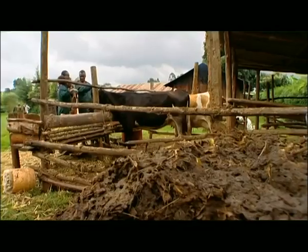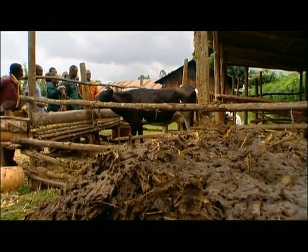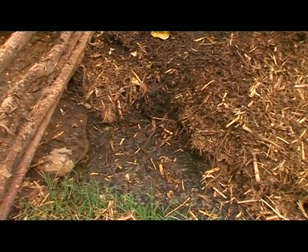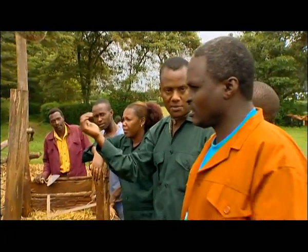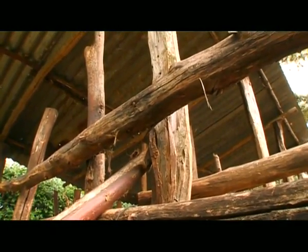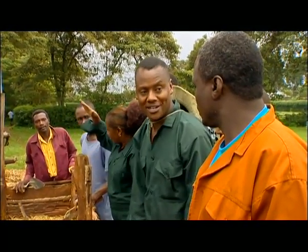Look at them run. Now, guys, what we need to do here, we have to put in some concrete, right? Just down here. Then make a trench to make sure the slurry goes straight to the farm. And then, of course, you put some barriers to prevent the cold from coming into the shed. Right? And the roof. And the roof too. The roofing has to be perfect. It should look good. Then we come back and see how you're getting on.